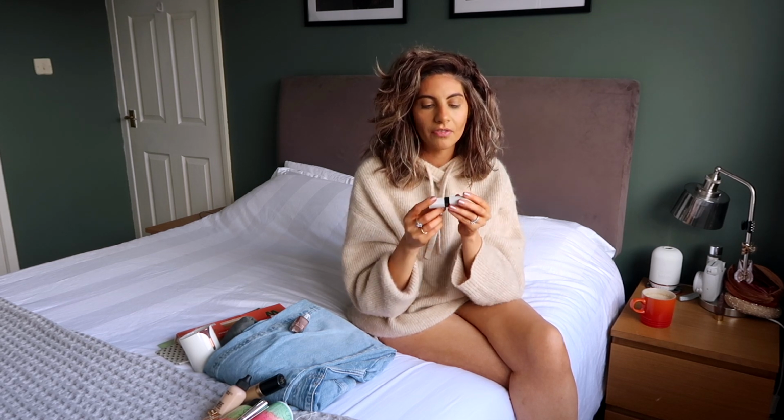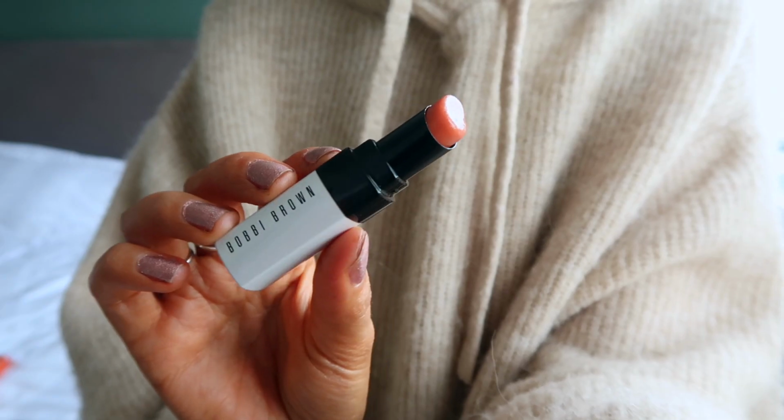The next product I'm just going to whiz over very quickly, because I did mention it I think last month, but I had to give it another shout out. It's this lip balm from Bobbi Brown. And it has a kind of peachy undertone to it, like not too much.